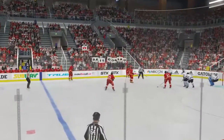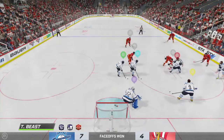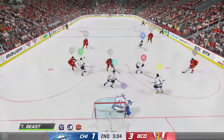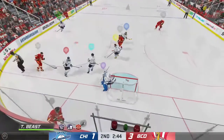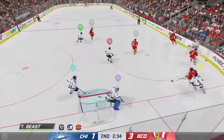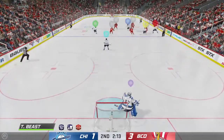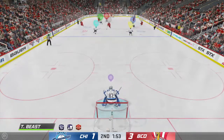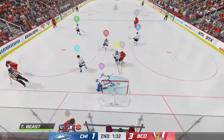Here in the late goings of the period, Drakkar's been the better team here over the last few minutes, increasing their lead to 2. Puts it to the front of the net. Here's a short pass to Wava. And now it's over to Black. Chicoutimi's got control of the puck. Baie-Comeau's grabbed a hold of the puck. Pass to Scott. Quick feed to Wava.